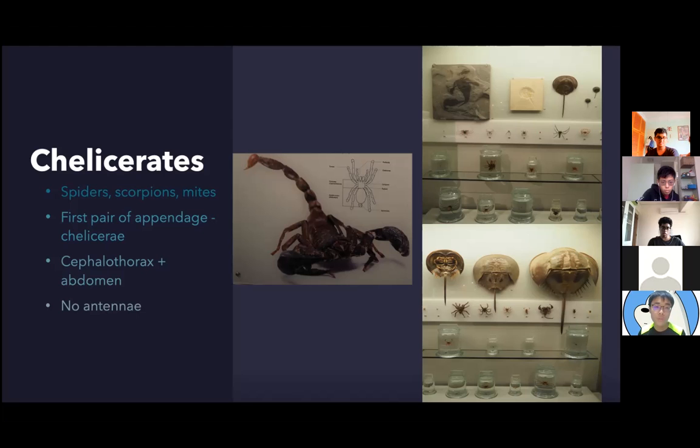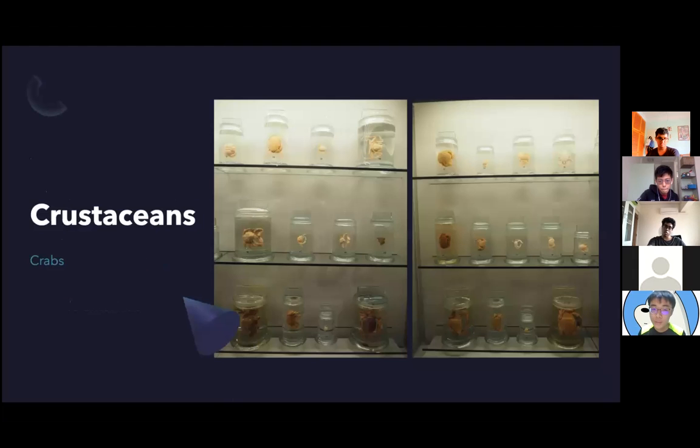Chelicerates also have 6 pairs of appendages. Your first pair of appendages is called the chelicerae, and your second pair is called the pedipalps. And you have 4 more pairs of walking legs. The chelicerates also do not have antennae. Yes. And next one, talking about the crustaceans. So with crustaceans, you actually have different kinds.